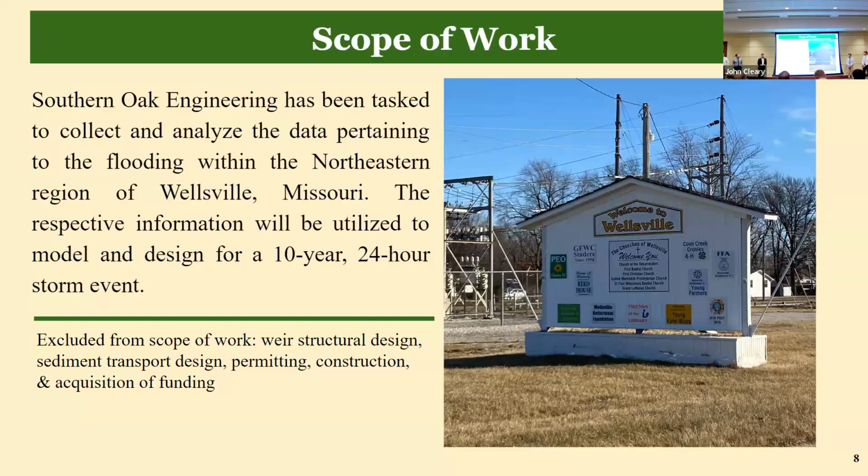For our scope of work, Southern Oak Engineering has been tasked to provide a flood mitigation design for the northeastern part of the city to help with the flooding effects in the city. We'll be designing for a 10-year 24-hour storm period, and we will be excluding permitting, construction, any calculations for structural and geotech, and acquisition of land.